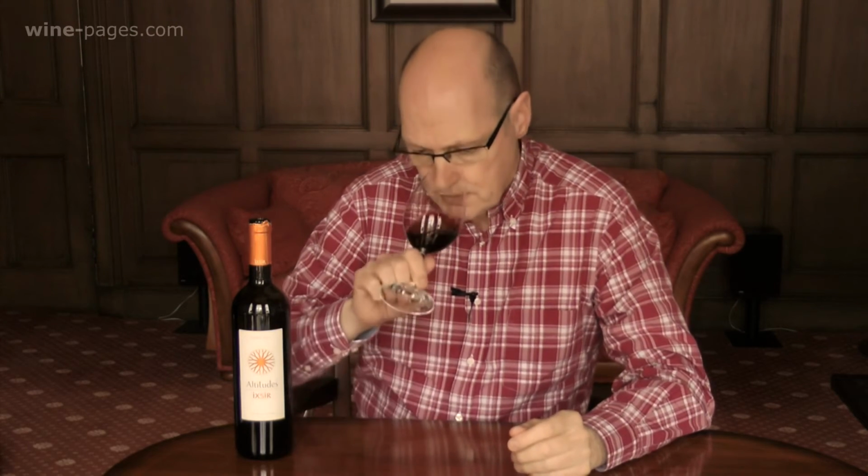And on the nose, well, it's the juicy black fruit, the black currant and black plum fruit of those grapes that really comes through. There is a lovely kind of hint of something like graphite, like tiny cedar notes, and a hint of something floral too. There's a little kind of cherryish note to this, which is quite floral, quite lifted, makes it quite an elegant wine on the nose.